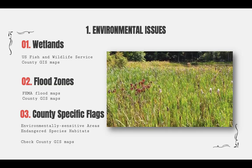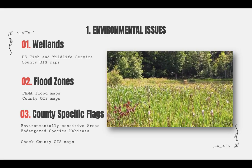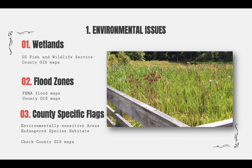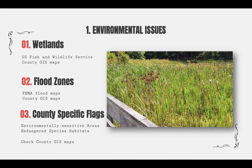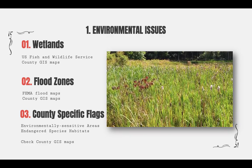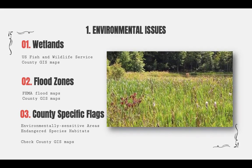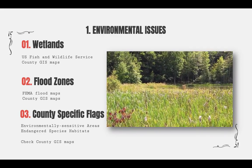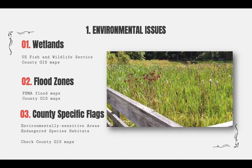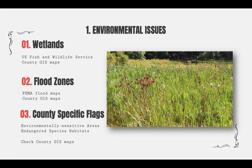Environmental issues. And this is predominantly about wetlands, but as you can see, there are some other issues that you'll want to look into. I've gone over wetlands and flood zones in some other videos, but when it comes to wetlands, typically you can just check the U.S. Fish and Wildlife Service. They have a wetlands mapper that'll show you all federally designated wetlands. Although it is always a good idea to also check county GIS maps and county records, or just give the county a call.